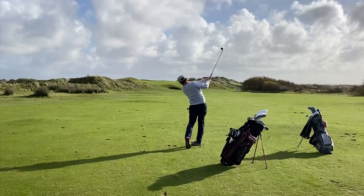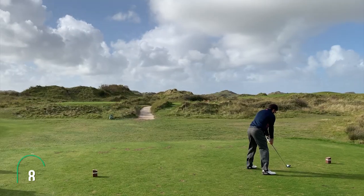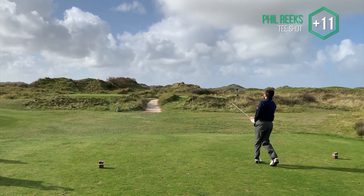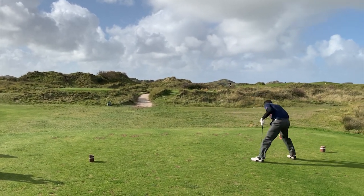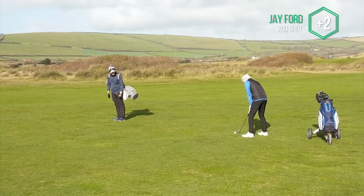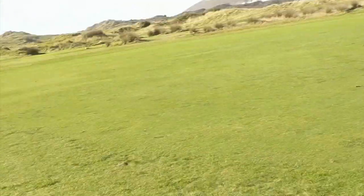Speaking of soggy biscuits, it's not even worth completing that thought, is it? On the 8th hole, par 4, 357 yards, Phil Reeks, fresh off at this time an incredible tour of Scotland, playing proper links golf, and what one can only imagine was a real bit of training for the shot itself.